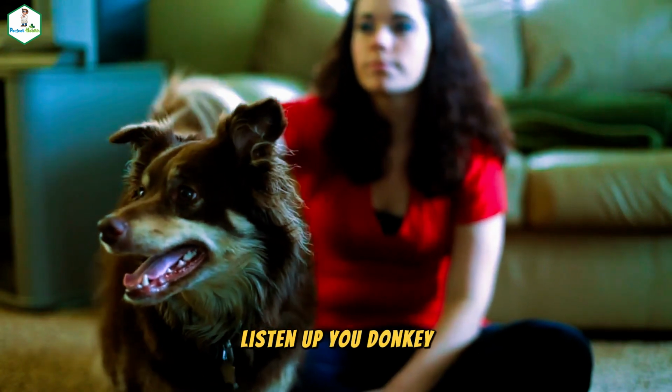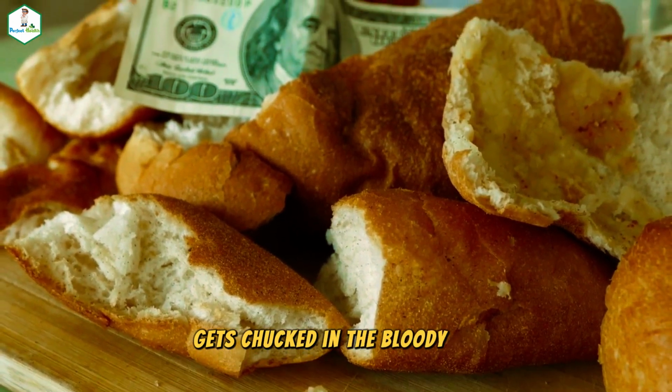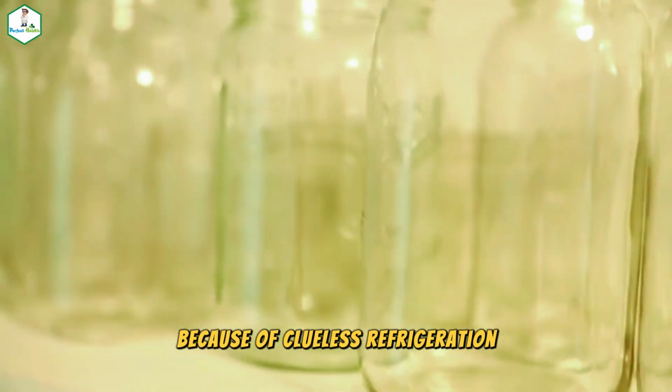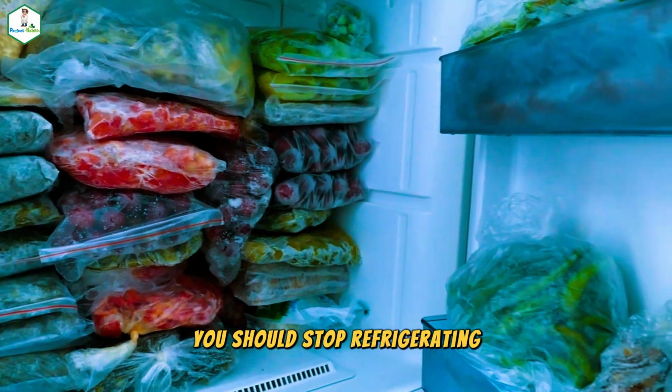Listen up, you donkey. Did you know that nearly 40% of all food in the US gets chucked in the bloody bin? That's right, wasted. And you know what? A big chunk of that is because of clueless refrigeration. We're about to dive into 21 common foods you should stop refrigerating.